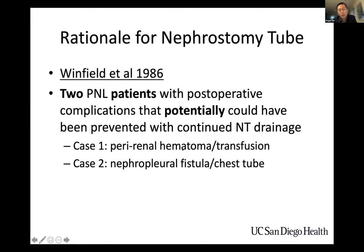One of them had a perirenal hematoma with need for blood, and the other one developed a fistula and needed a chest tube. And because of these two cases, I spoke to Dr. Klayman one time and he says, yes, I want this surgery for anyone to do. And because we had two bad complications, my recommendation is that everyone should put a nephrostomy tube. But I thought to myself, does that make sense? So everyone throughout the world puts nephrostomy tubes because of these two cases.